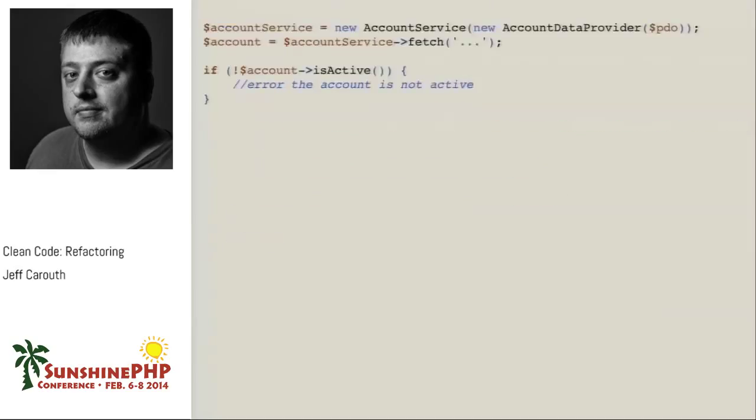But our advantage now is, here's what our code looks like. Our null object now allows us to simply use an account, and we're now passing in an account data provider, so it's very explicit here what's going on. So this particular data provider could be named account data provider PDO or something to that effect.